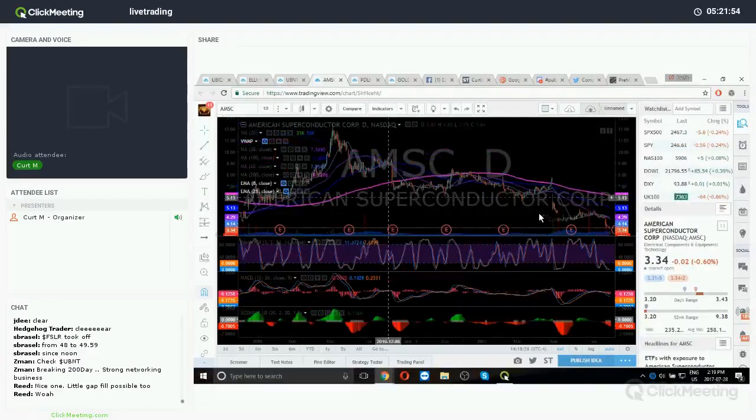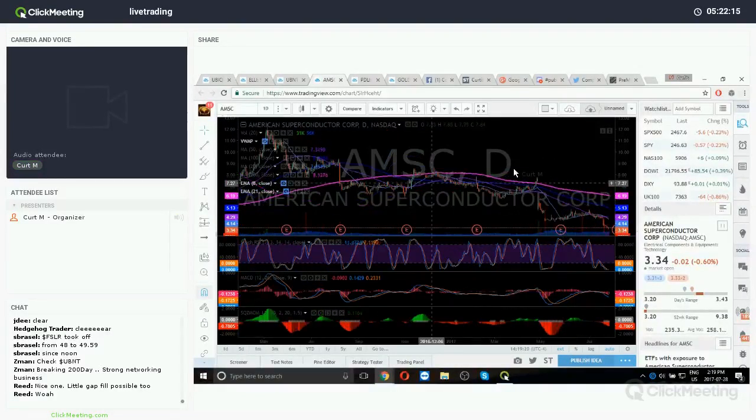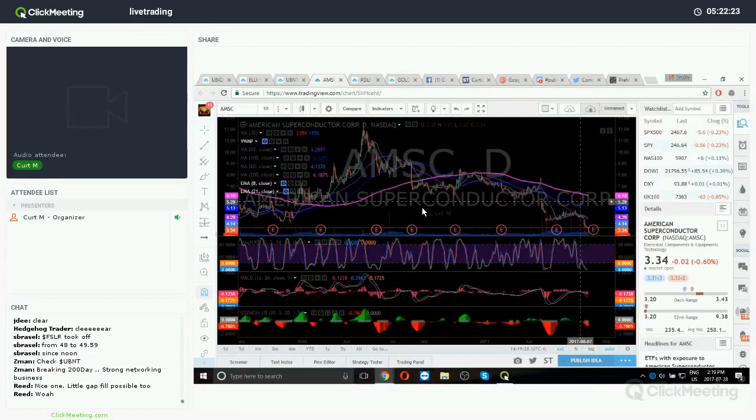Then you look at how it's done in the past. Look at your basic symmetry, right? Last time it fell off, how far did it fall off? How long did it fall off? And where did it get going, and how much did it get going? And what did it do? It stopped at the 200. Okay. And you do that each time. How far did it fall off? How long did it fall off? And when did it get going? Is it divergent or is it doing the same thing, right? So you can plan through it.